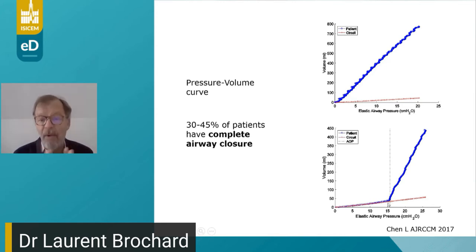So the airways are closed. Where is this closure? We don't know exactly, but you see in this patient, this is spectacular. Before the pressure of 16 centimeters of water is reached, the only rise in volume is indicated by this red curve, which is the compliance of the circuit of the ventilator, the tubings. So you just compress gas in the tubings until you reach the opening pressure of the lung.